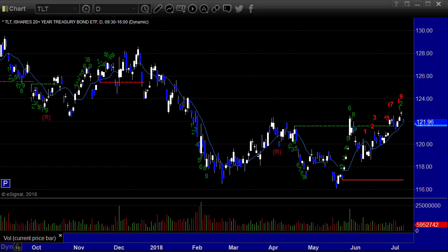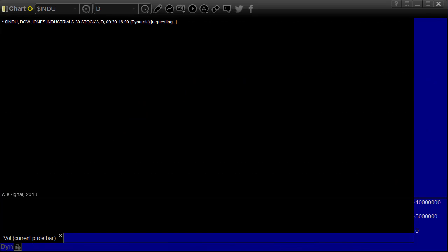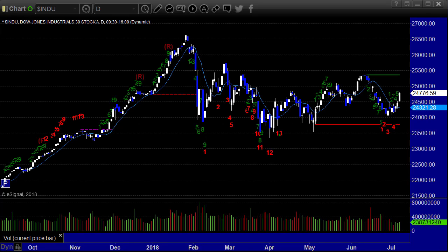TLT, the 20-year bond ETF, was down 79 cents. Goldman Sachs gains $6.20. That's a big move for Goldman Sachs. That's actually a big piece of why the Dow, which we don't usually care about, is up 320. You'll notice the Dow is nowhere for the last quite a while. It's right where it was back in December, actually.